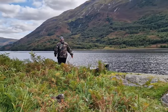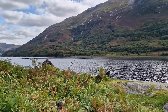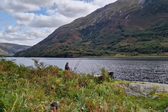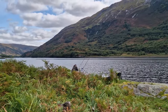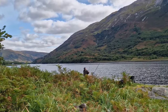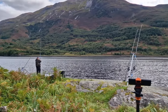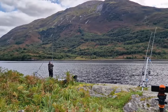So here again, interrupted by a knock on the rod. Patty's coming on, still lacking a dogfish. Maybe this is it. Looks like he might have something. Nothing. That's a lot of bites we've missed today. It's frustrating. Frustrating stuff. We need a dogfish.